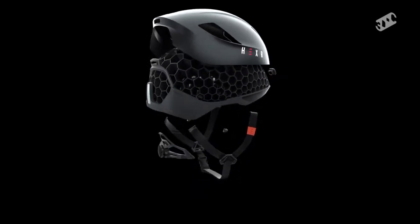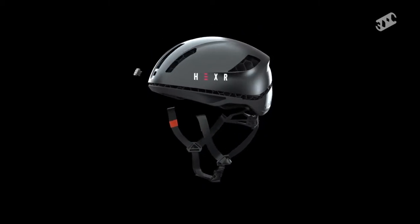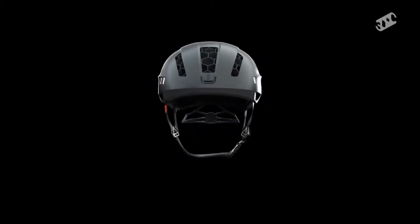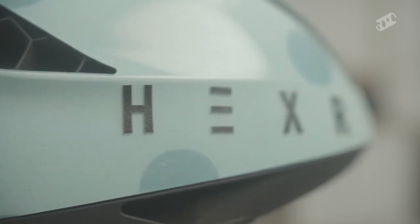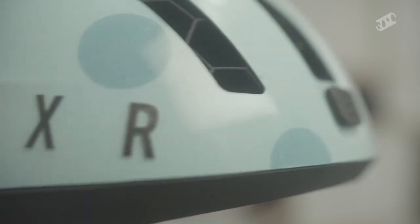The shell is detachable, so you can have different types of shells. The chin strap's also detachable, so if the chin straps wear away, you can replace those, you can replace the padding. So we've made the helmet in a very modular design, which should be much more beneficial for the environment, because you're not throwing away a helmet every time one piece breaks.